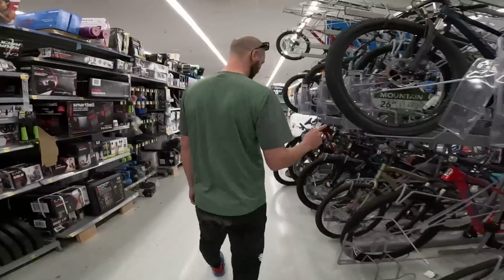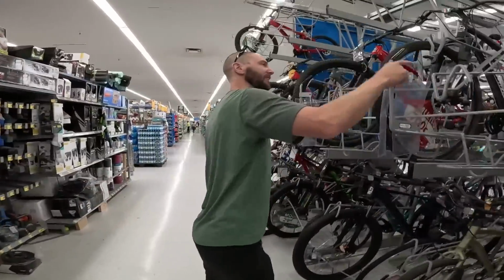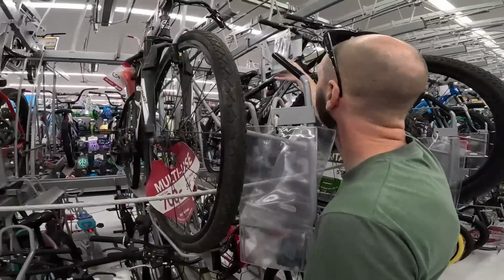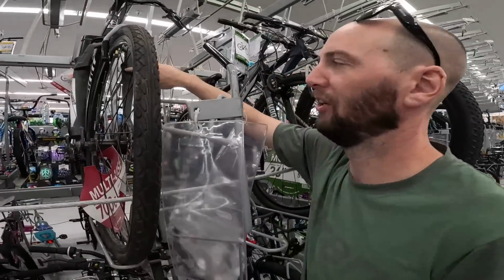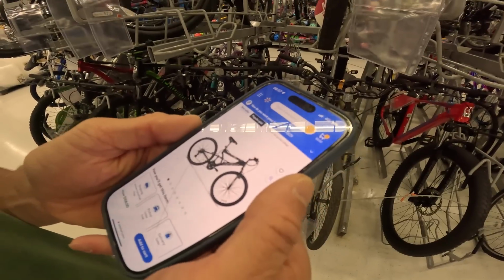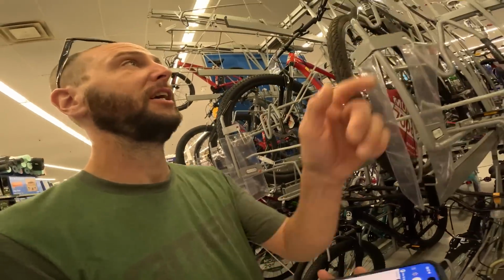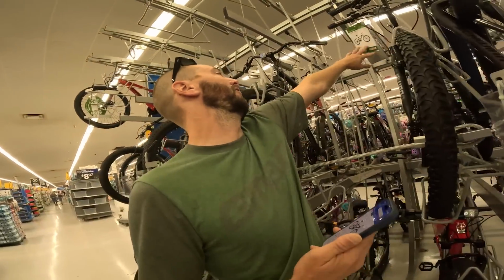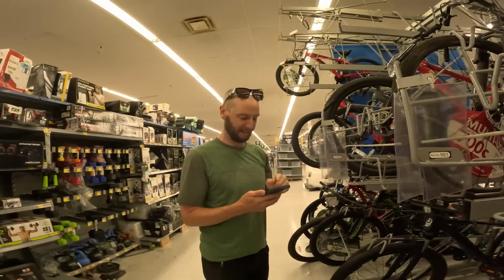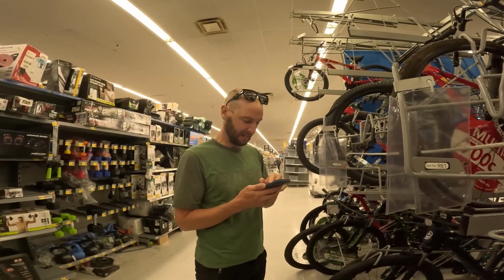Let's get hunting. I'm thinking down this end somewhere. Like this. Free assembly. How much are they? Oh, look at the welded arch on that. The Hyper Havoc is a popular pick amongst fellow shoppers. Look at the gusset on the top tube and the down tube. Okay, let's go see if they got my size. I think that's our one for the day.